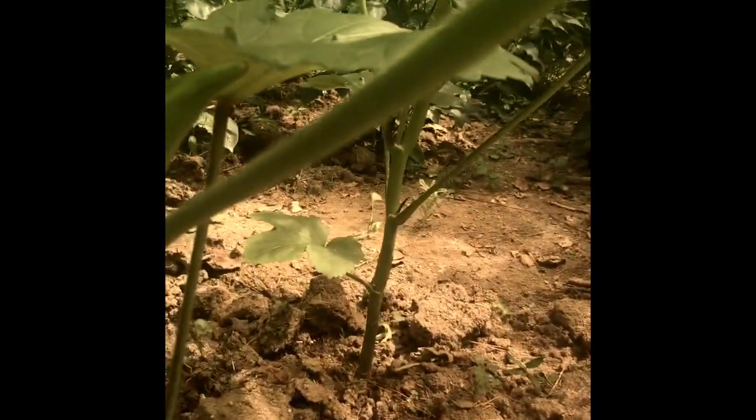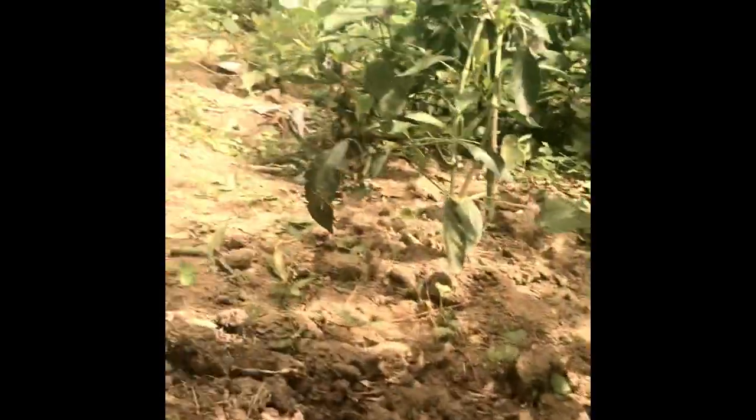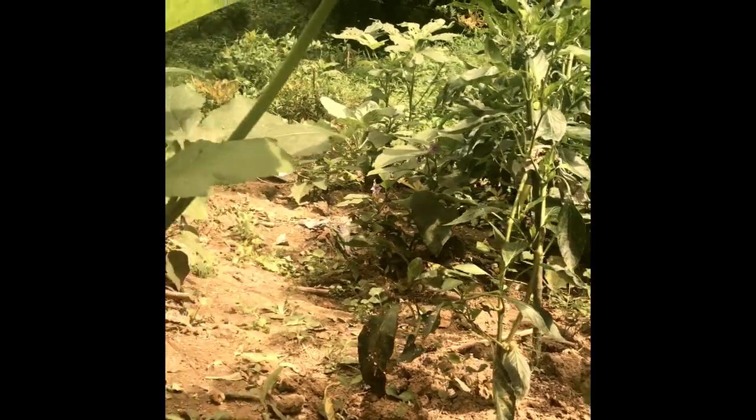Look at these okra. You see how big, powerful and strong they are? This one has already started bearing. Look, one right here. I don't know if you could see it. Basically all of them are starting to bear at this moment. When you take care of your plants, trust me, you're always going to be able to harvest.